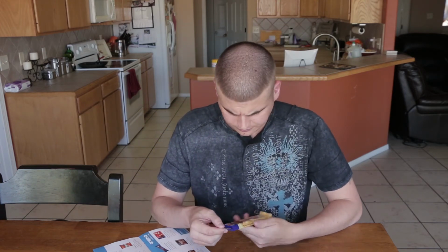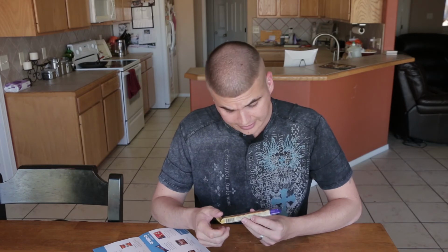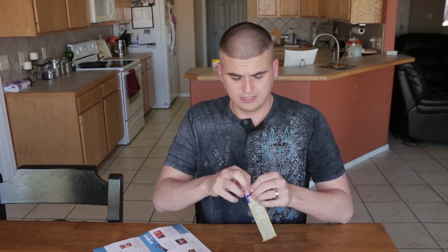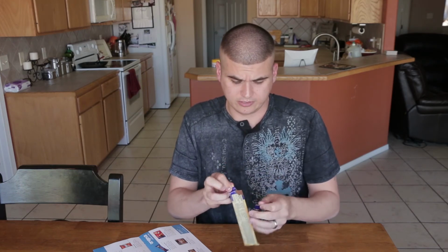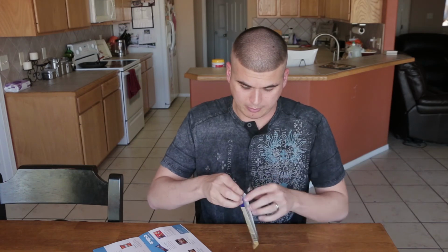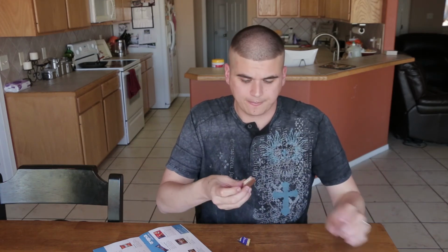So, I mean, it looks a lot different. It looks a lot more fancy and more, you know, high quality than the other wafer candies we had, but it sounds the same. I mean, wafers and chocolate. But let's check it out. This is supposed to be the most popular candy in Israel. So I'll just break off a square. Try it out.